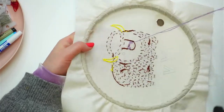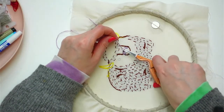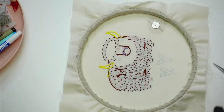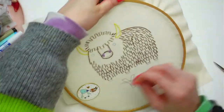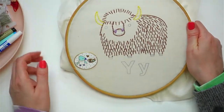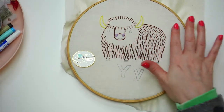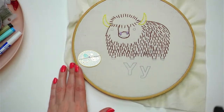So I think tomorrow we'll start down by his toes, by the hooves. Get all those little satin stitches done just exactly how we did these. Boop, boop, boop, boop. And then we'll finish his face and then on to the letter Y's, which will be the turkey work stuff. So, woo, I'm happy with how far we got on this tonight for sure.